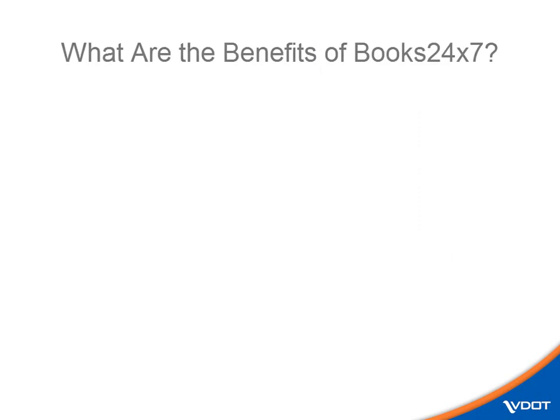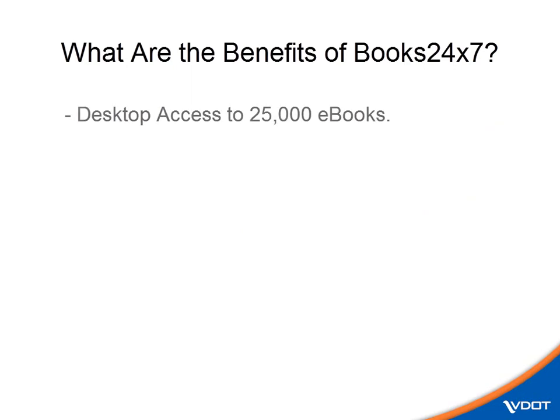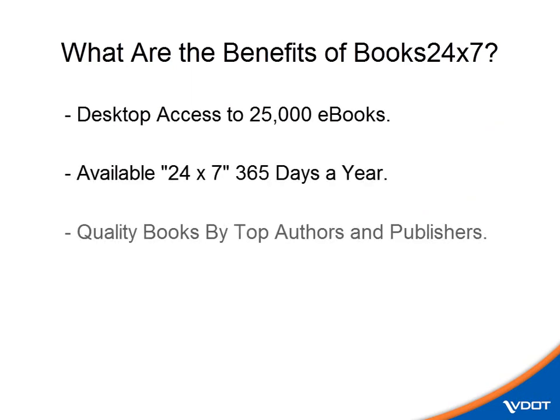What are the benefits to using Books 24/7? Well, key benefits are desktop access available to you literally 24/7 and the quantity and quality of the information provided by top authors and top publishing houses.